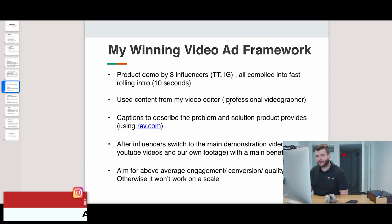Oftentimes, though, we have seen that you don't even need craft.com. You don't even need captions. Sometimes just the product itself, or the demonstration with the influencer, looks very native, and that content actually gets people to buy. So you have to test both, one with captions and one without, because sometimes the content with no captions and no text at all actually converts better.